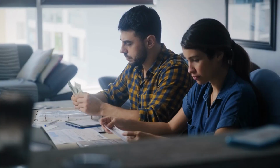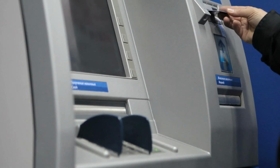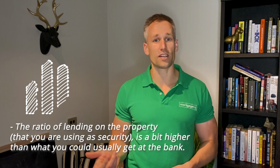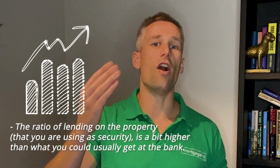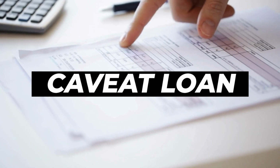So when people are looking for second mortgages, usually they're looking for debt consolidation, or they might be looking to get quick access to cash, and it's usually on a higher LVR percentage, which means the ratio of lending on the property that you're using as security is a bit higher than you could usually get at the bank. There's usually a strong reason why you would look at a second mortgage, and it's sometimes called a caveat loan. Now, the nuanced differences are important.